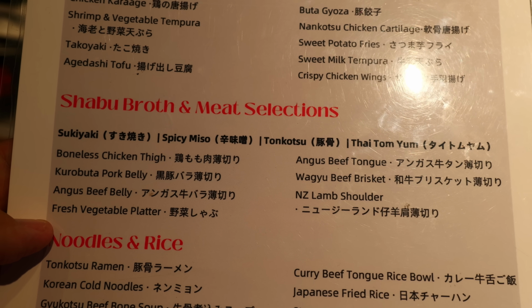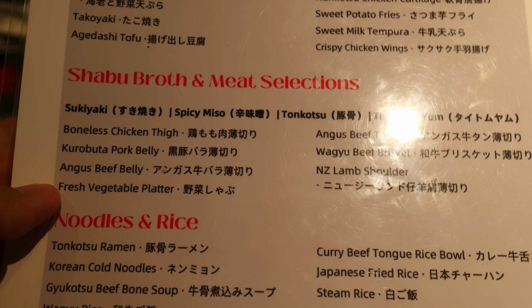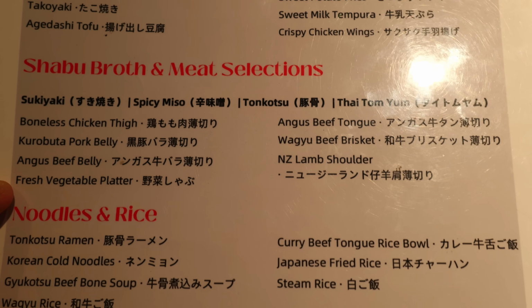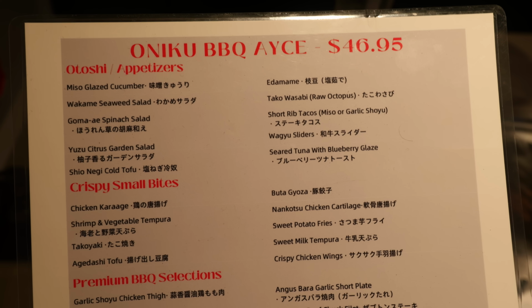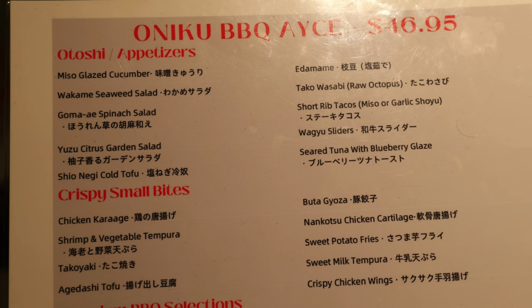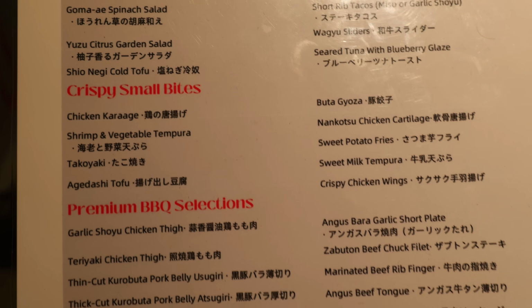So they got the spicy miso, tonkotsu, Thai tom yum, and you get the chicken, the pork belly, the beef of various kinds, as well as noodles and rice. And if you want to do only the barbecue, it's $46.95. And with it, no surprise, you get your appetizers as well. Looks about the same. Yep, with the same crispy small bites.